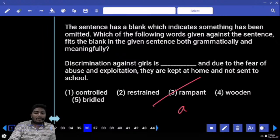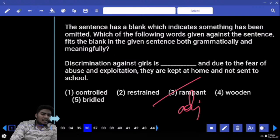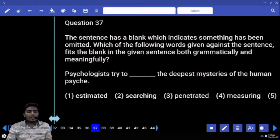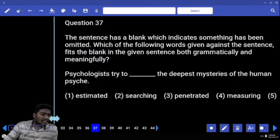So what can we use here? Rampant. Rampant is nothing but an adjective. What do you mean by rampant? Severe. Anything that is very high. Discrimination is so much in the society. That is why girl children are kept at home. Move to 37. Psychologists try to dash the deepest mysteries of the human psyche.